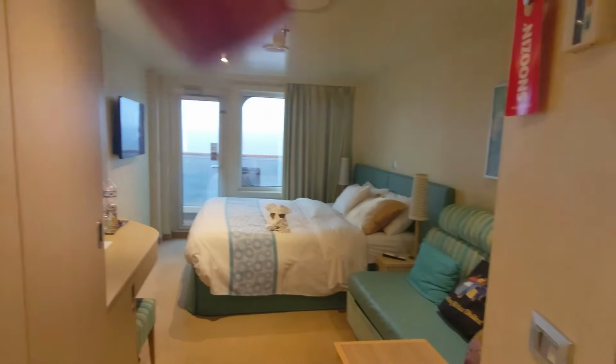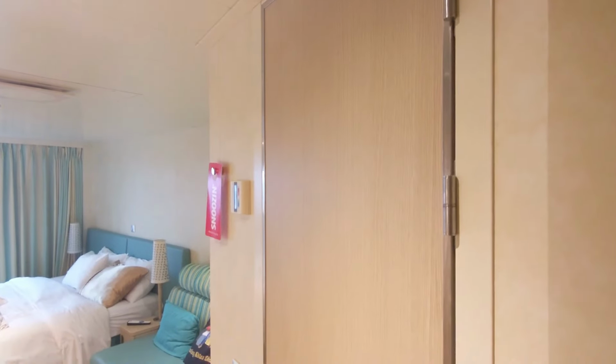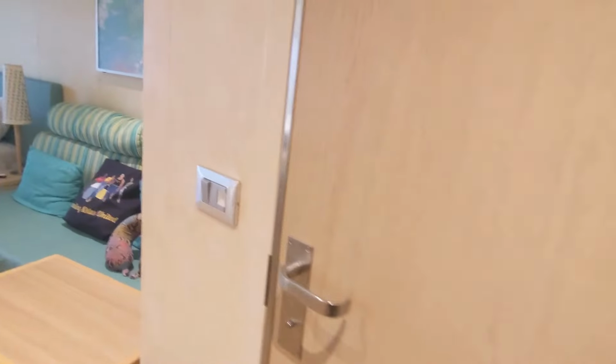All right. So when you first enter into the room, that's the doorway right there. There's this nifty little slot here where you put a key in, or you can use this makeshift key. This allows you to keep the lights on in the suite. All right. And then over to my right is the bathroom entrance. So I'll go ahead and take you guys into the bathroom.